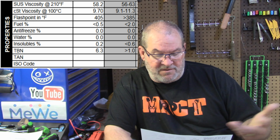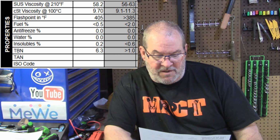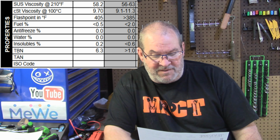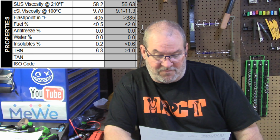The other thing that we had was that it was within the viscosity for the oil that they put in there, which is a 5W30, so the viscosities were good at 58.2 and then 9.70. It's still good viscosities for those. No coolant, no water in it. Insolubles were 0.2, which they always are. And then, of course, the TBN was at 6.3.